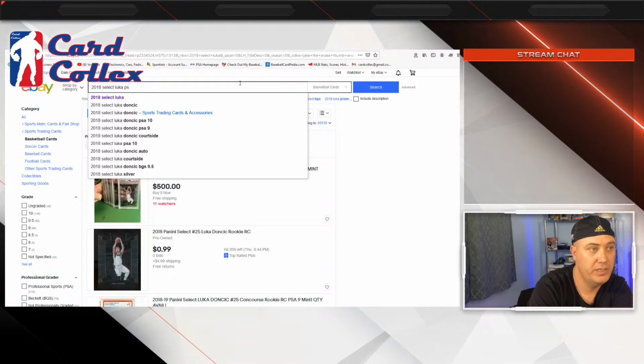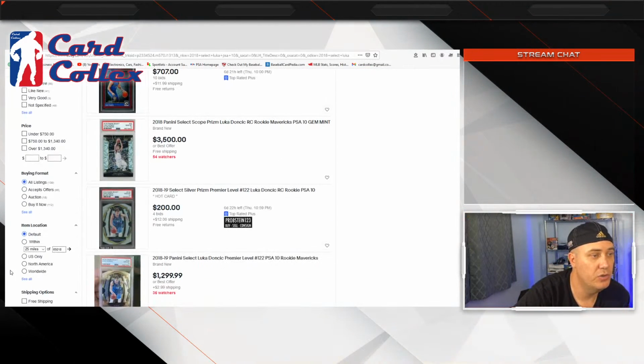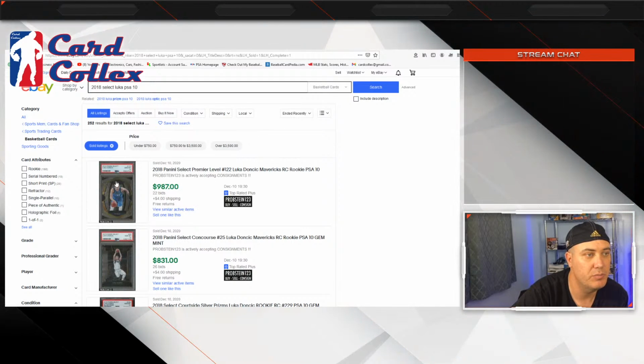So, let's see. Select Luka PSA 10. And let's go to sold listings. You always want to go to sold listings, and you always want to filter by ended recently, so it shows you the most recent price.